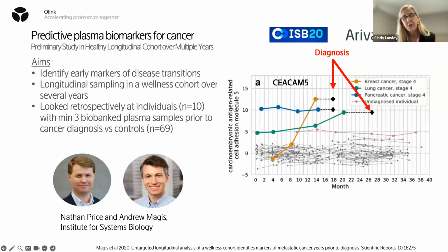And I love this image because it shows the controls down at the bottom, these gray dots. All the dots are protein measurements. And then this shows the 3 out of 10 samples that had cancer, and this is breast, lung, and pancreatic cancer, the colors orange, blue, and green. These were the 3 out of 10 individuals who had metastasized cancer, so stage 4 cancers. The other 7 out of the study were not metastasized.